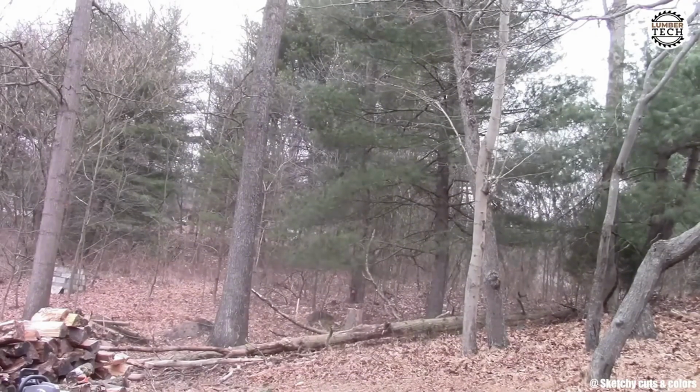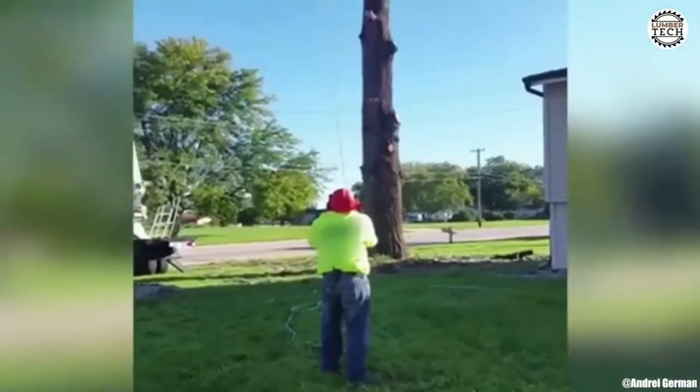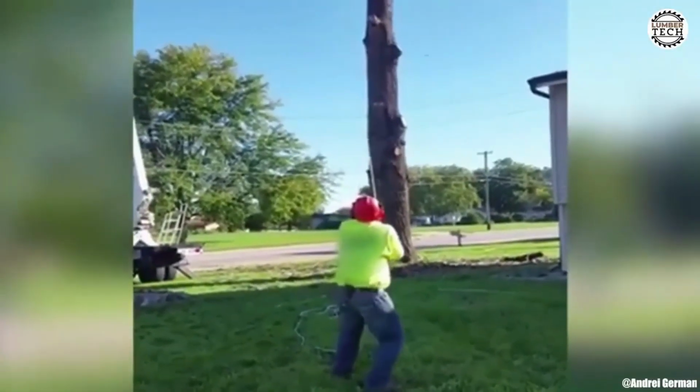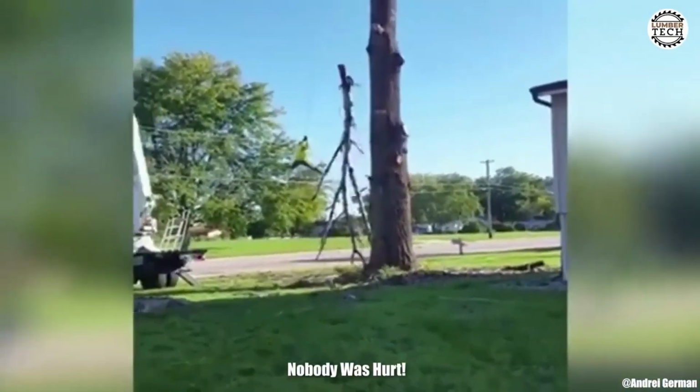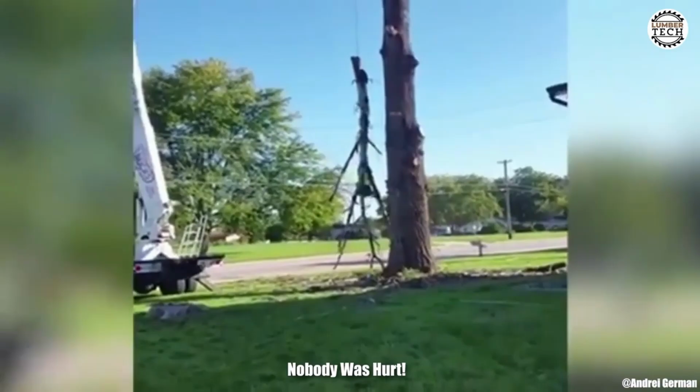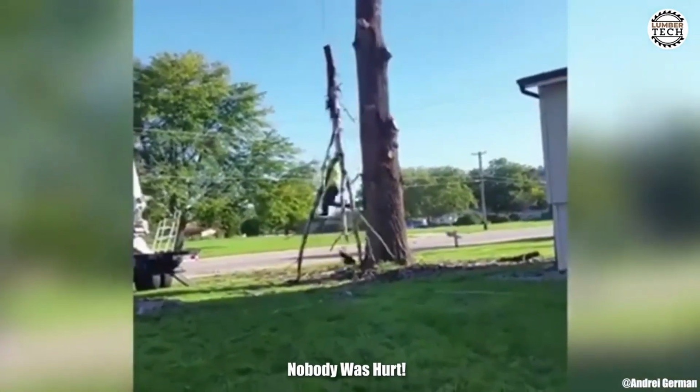A massive branch comes crashing down, and because this man held on to the guiding rope, he is sent flying with incredible force. A painful lesson in why proper bracing is essential.